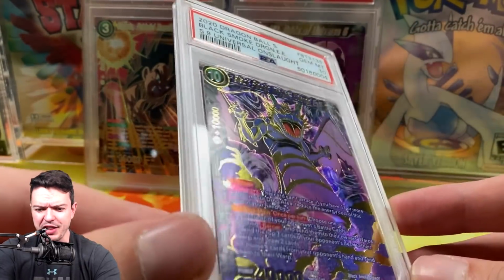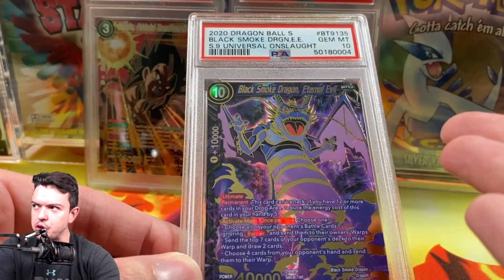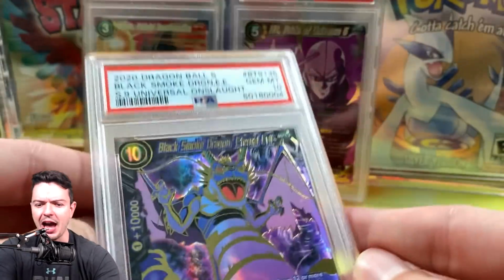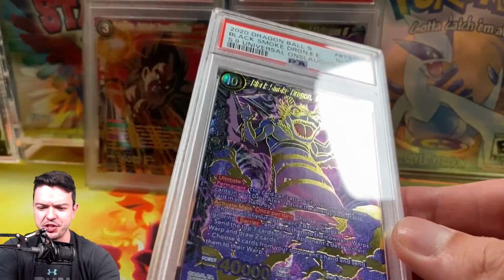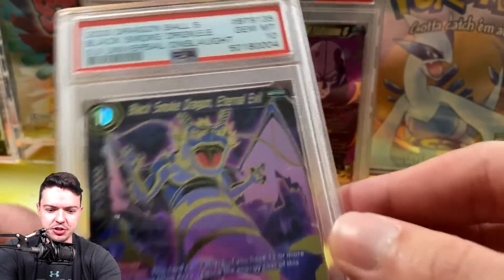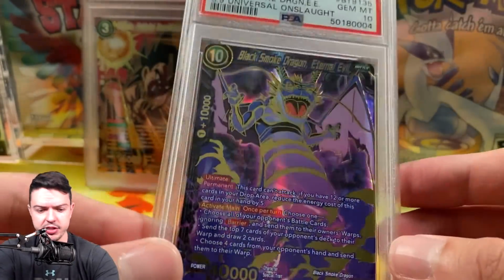But this is major. I feel like nobody got this graded as well. I wouldn't be surprised if the pop report for this is like 2, 3, maybe 4 people in the entire planet. But again, if you have this card and it's in fantastic condition, I'm sure you can send it in. And then once they grade it, it could probably be added to the Gem Mint 10 pool, unless, of course, the card's messed up. But like I said, the print quality for DBS cards has always been fantastic.